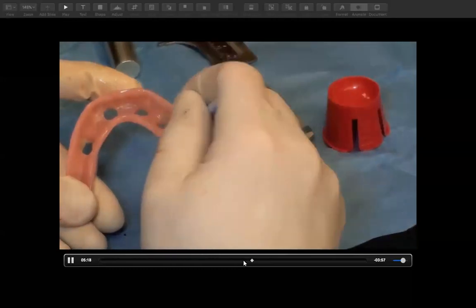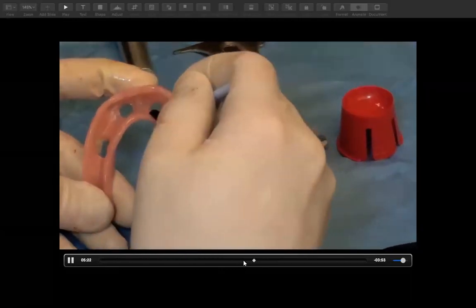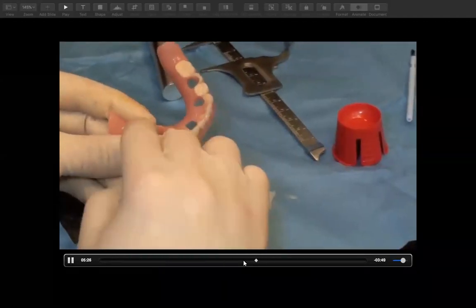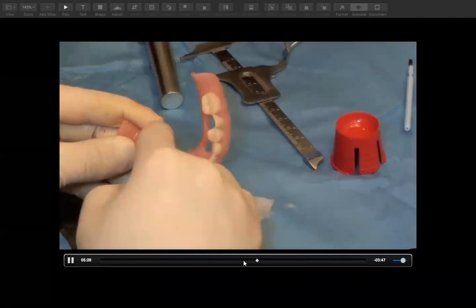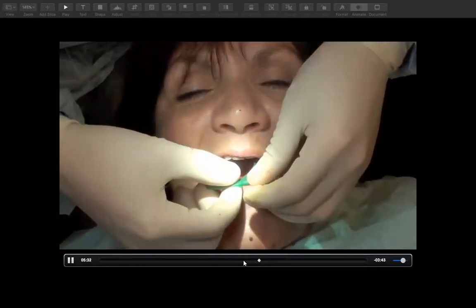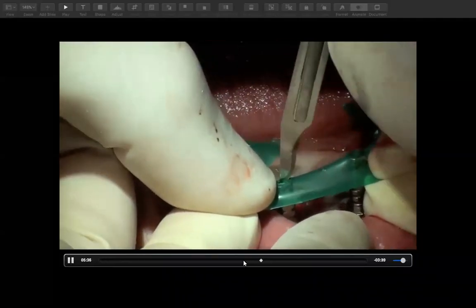But typically if you're cutting them down, that means you don't necessarily have enough room, restorative space wise. So that could be an issue. If you're just cutting them down, you know, maybe 1 millimeter or so, maybe 2, you may be fine. But if you're cutting them quite a bit, then that means there wasn't enough bone reduction done.